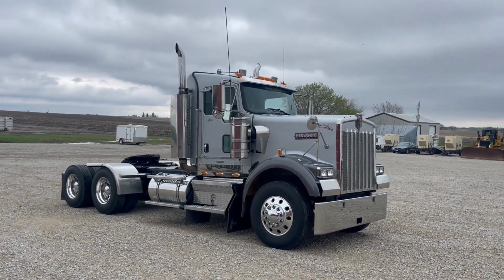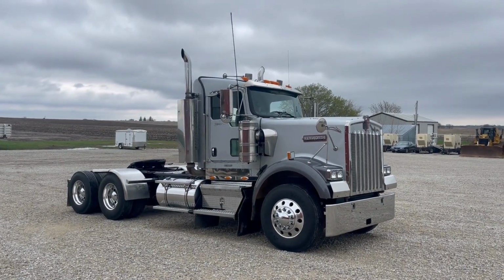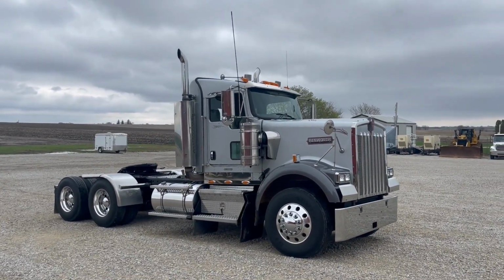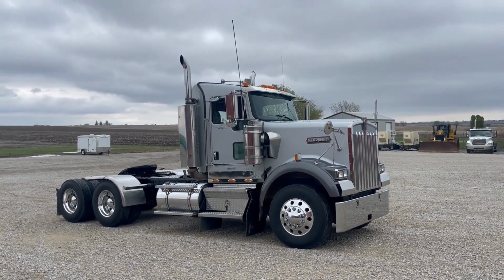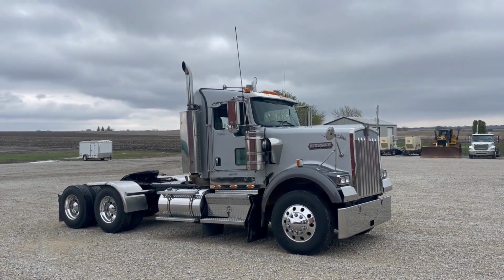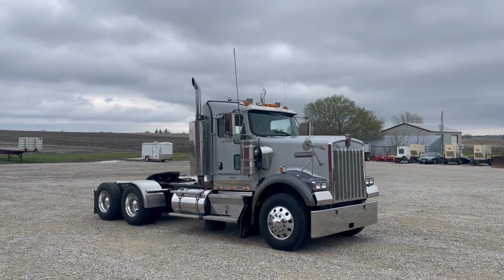But I'm here with Stevie. He's gonna fire it up, give you a nice demo. Starts right up there, guys. She blows a little black smoke. This thing's a pretty mean ride. He'll give you reverse, kind of spin around the lot just a little bit.